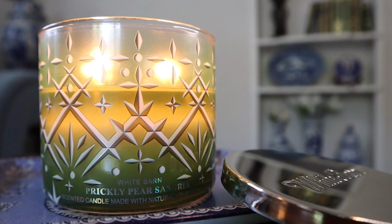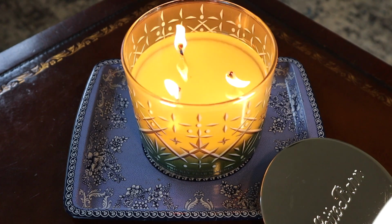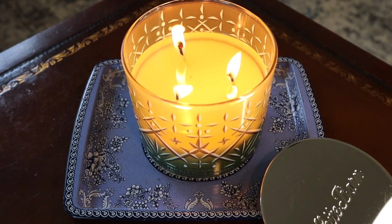Let me go into the performance. This is a third or fourth burn, and it has the core wicks on it, and boy, does it burn very hot and vicious, so you definitely want to keep them trimmed. It makes even wax pull in no time, so just the usual hot, sooty version of the core wicks is pretty much what we have here.